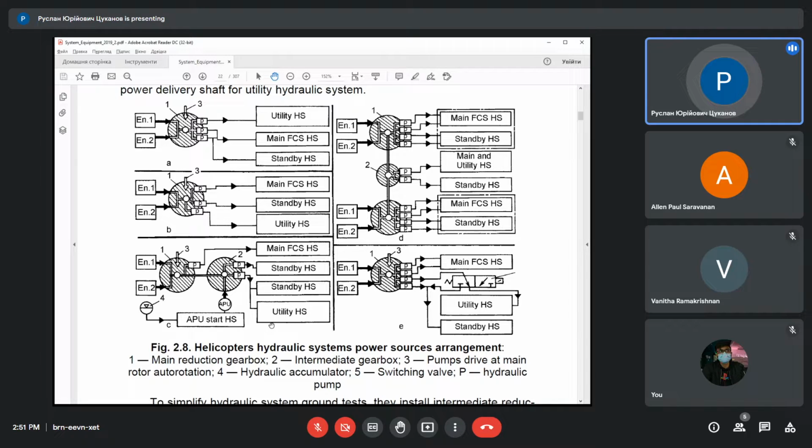Picture C shows us how it's possible to simplify ground maintenance operations for a helicopter. Pay attention, if you need to inspect operation of hydraulic systems on the ground in the first and second cases, you need to rotate the main reduction gearbox. It's impossible by another method to check hydraulic system operability. But picture C shows that you can use an APU and a separate reduction gearbox. Here there may be a mechanical coupling, an overrunning clutch, for example. The APU will rotate an additional, intermediate gearbox, and it will rotate some hydraulic system. So the main reduction gearbox can be fixed in this case.